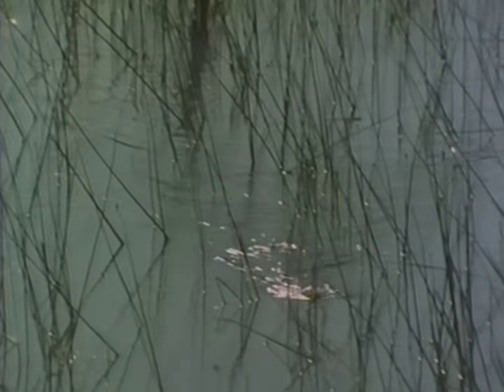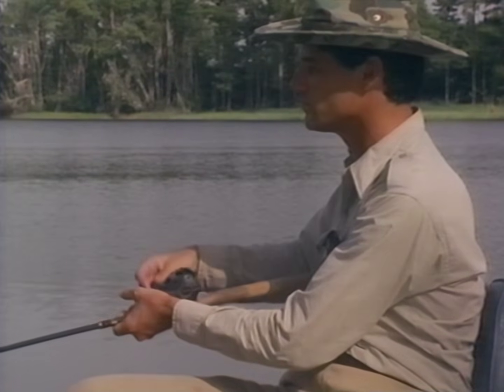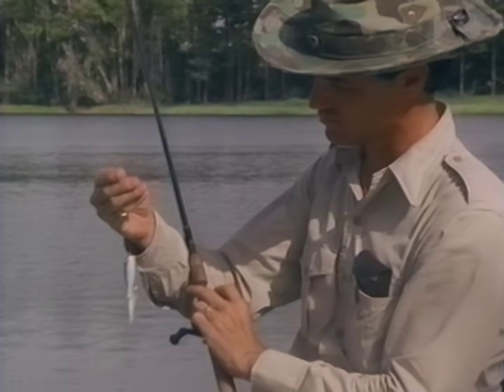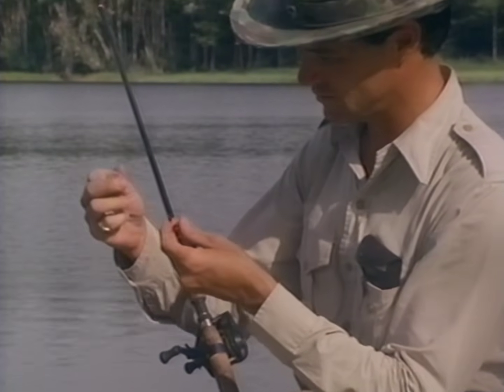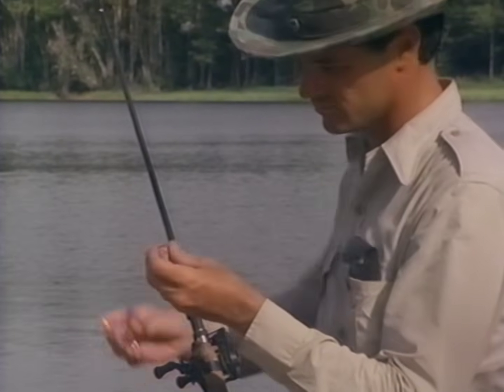Even the best line gets nicked and abraded after coming into contact with rocks, stumps, many grasses, weeds, and other underwater hazards. It pays to check your line frequently by simply running your line through your fingers. If you feel any rough spots, clip it off and retie.